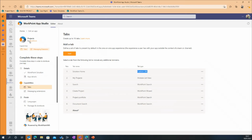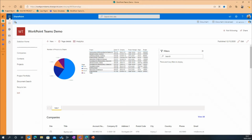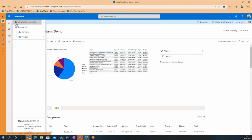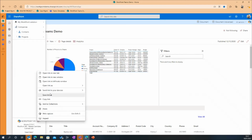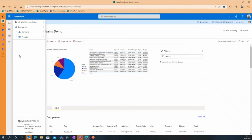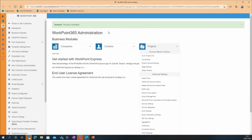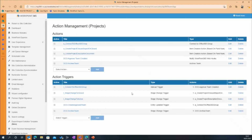I just wanted to show you as well, earlier I showed the triggering of, or the creation of a team through our action management. So those are a little bit more technical from our project. This is the WorkPoint administration. So from WorkPoint administration, I can come down to action management. And what I did here was I created a manual trigger. So that was my tools, and I have an approval process.